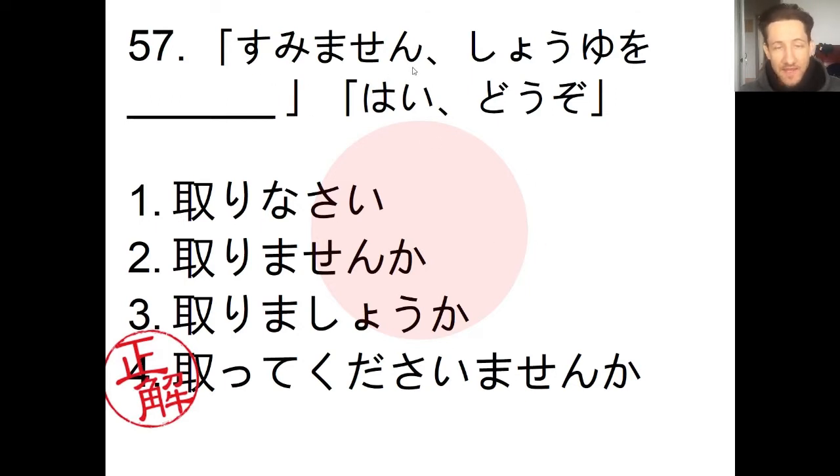So, すみません。醤油を取ってくださいませんか? And the second person says, はい、どうぞ. So, the first person is trying to be really, really polite. First they say, すみません, like, excuse me. 醤油を, the soy sauce, 取ってくださいませんか?